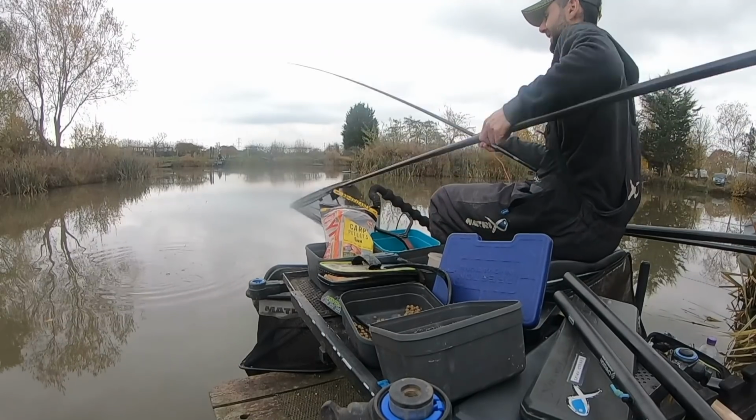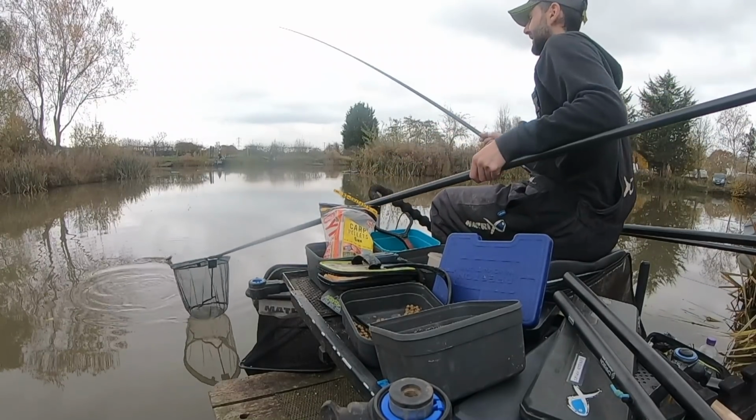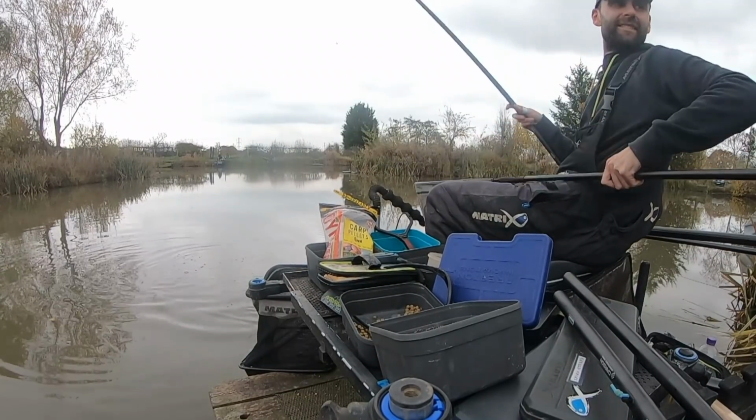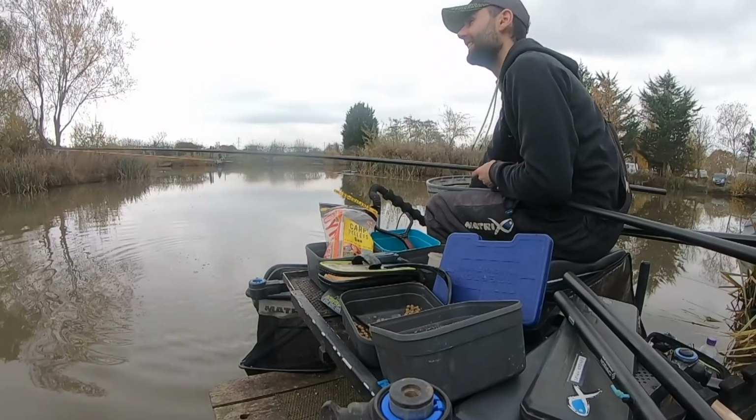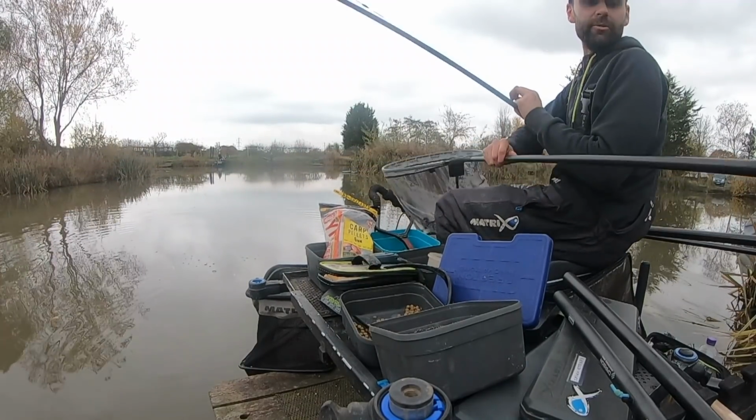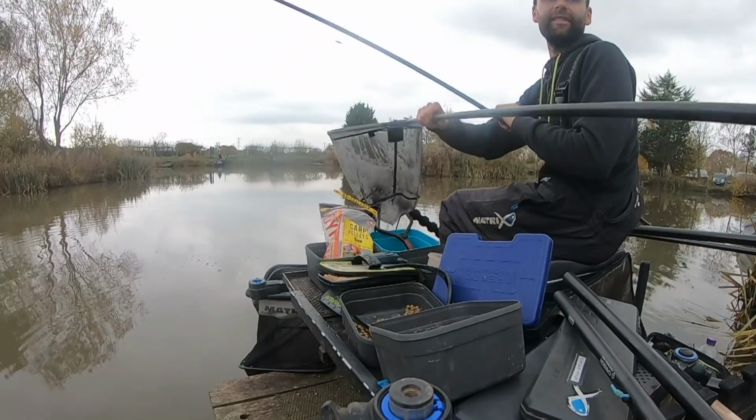No. Why are they all roach bigger than all? What are you fishing with? There you go then. You're on the telly, are you? No, my old casters. Oh, right, yeah.